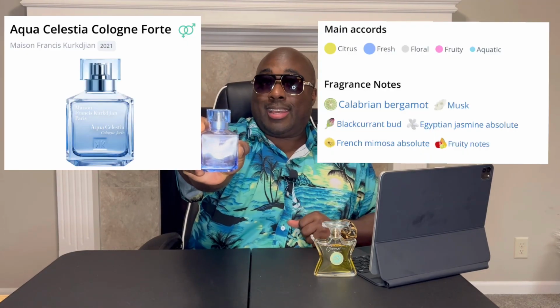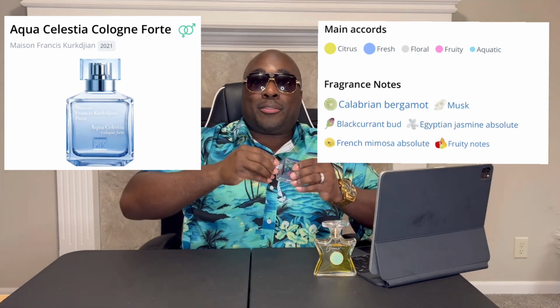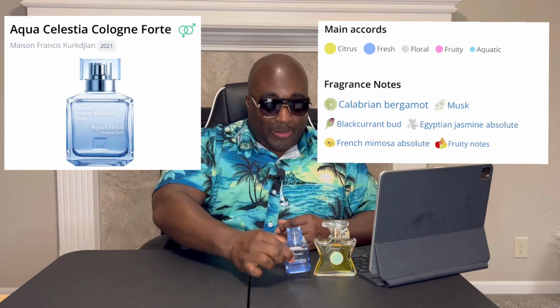Next one. From Maison Francis Kurkdjian, and we have Aqua Celestia Cologne Forte. And they got so many Fortes and Colognes and Celestials in their fragrance collection. You have to actually look at the bottle just to know which one you're talking about here.